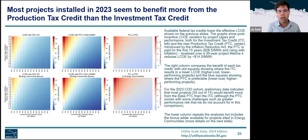The red tiles in the rightmost column show that the ITC is favored for high cost, lower performing projects, while blue tiles show that the PTC is favored for lower cost, higher performing projects. If a project is able to stack bonuses, the ITC tends to get more attractive, and that can be seen here with the deeper reds in the lower right graph. Unfortunately, we don't have good data on domestic content, which is another bonus tax credit, and thus we have excluded this bonus from our analyses. Of the new projects coming online in 2023, for which we have LCOE estimates, we find that 73% would fare better with the PTC.